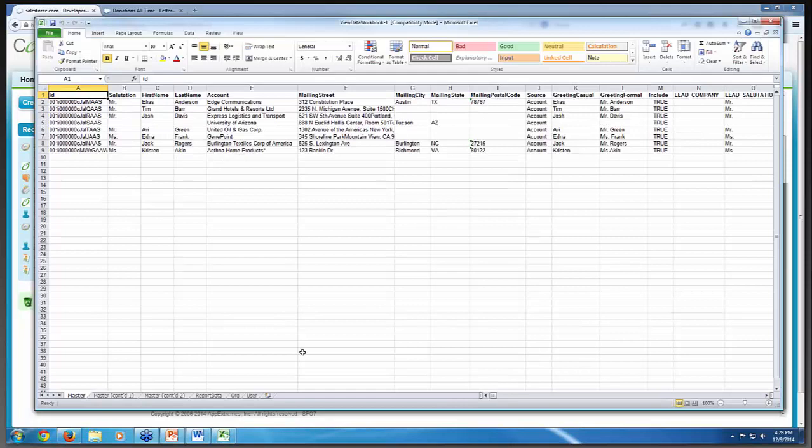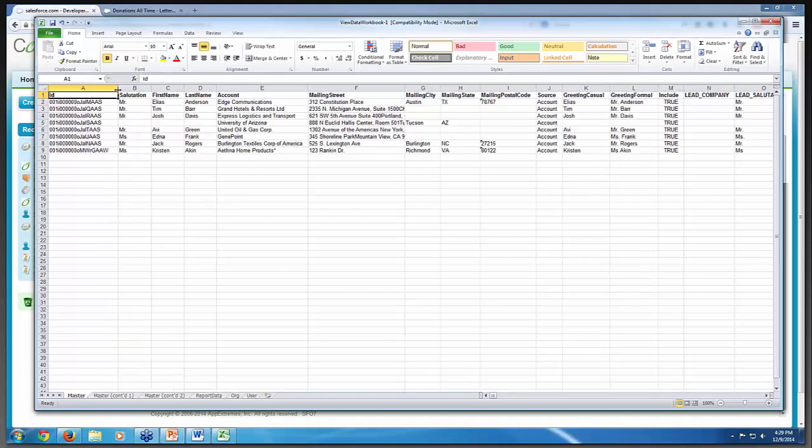If you have a lot of records in your batch, then you may want to use the View Data Workbook that we give you in the second or third step of the wizard, because it'll load a lot quicker. But for me, I only have 8 records. It's going to show up pretty quickly here.